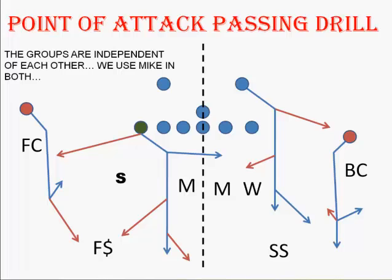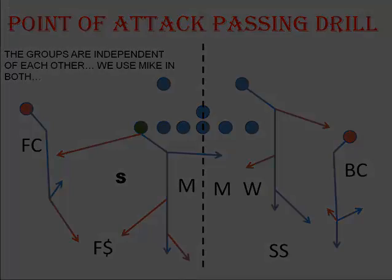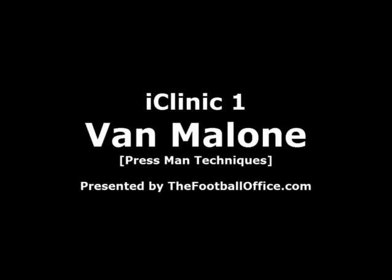The next drill, and my final drill, is what we call the point of attack passing drill. Very important as defensive backs that you work and see the drills that you see every day. See the routes that you're going to see during the week. Most of the time what we align our guys is we'll align field corners and boundary corners, field safeties and boundary safeties. So when we're aligned in this configuration, we understand that the field corner, he's going to see routes that the boundary corner will hardly ever see. The field safety, he'll defend routes and route concepts that the boundary safety will not necessarily have to defend.